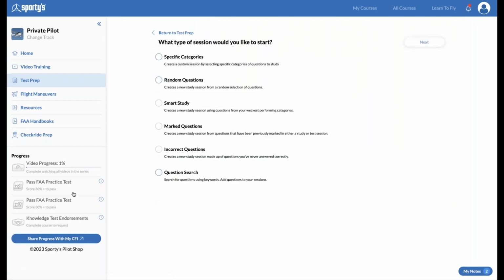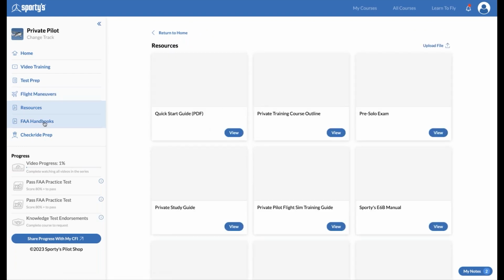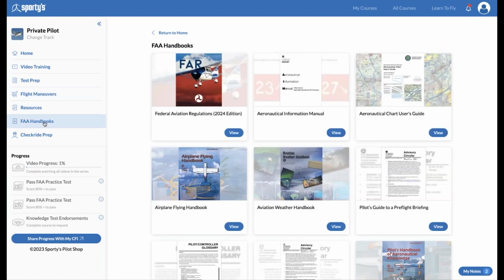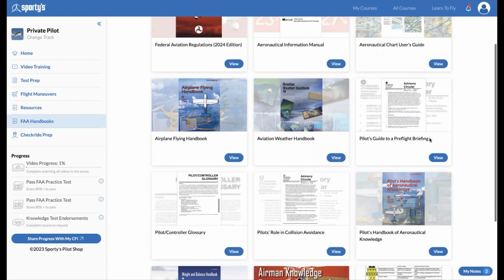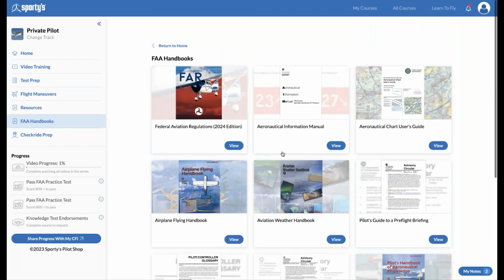All right, so I'm going to jump over next to the FAA Handbook section. Here's where you're going to find all your digital reference materials. So again, the books we talked about earlier, like the Airplane Flying Handbook, the Pilot's Handbook of Aeronautical Knowledge, several advisory circulars, a great way to stay up to date and read some of that supplemental content.